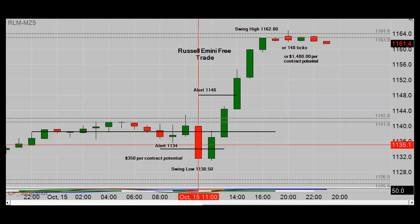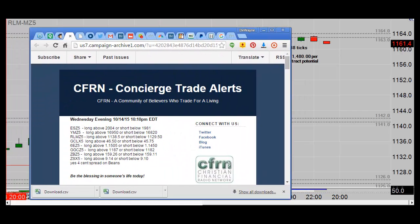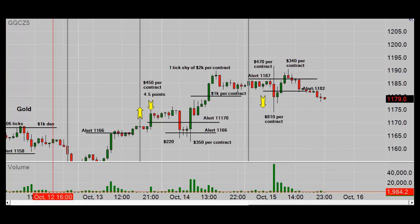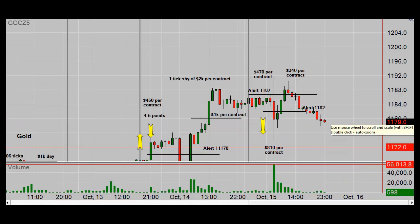On the short side, the concierge trade alerts was short below 29.50, so we never triggered on the short side off the alert. On the free trade, we did. On the concierge, we didn't. Either way, the Russell was profitable today for everyone who trades with us, if they took the trade. I mean, if you don't take the trade, of course, it's obviously not profitable.